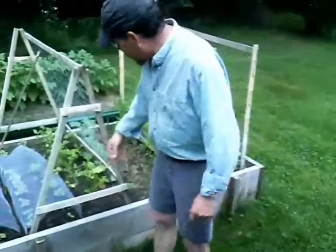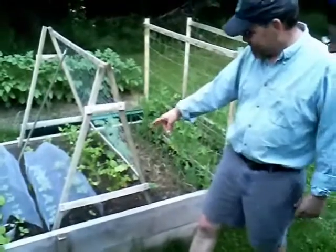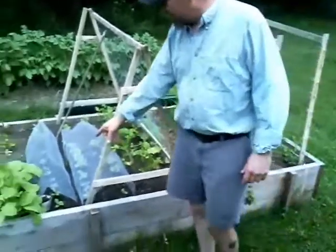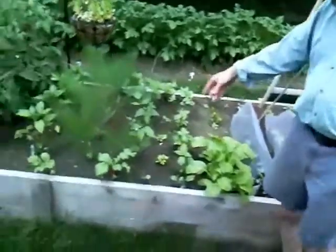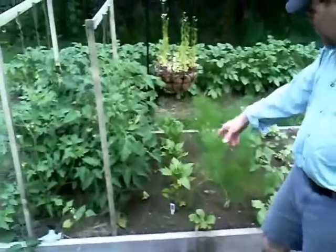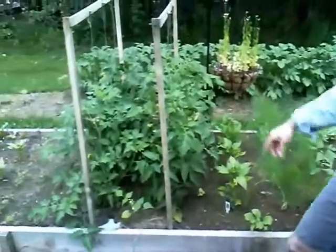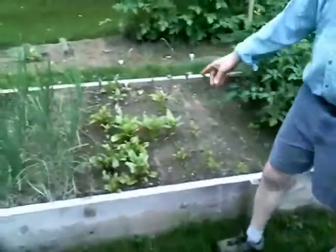Cucumbers. I believe that's celery. Basil. Some lettucey things. Peppers, different kinds of peppers. Fennel. Some more peppery things. Tomatoes. Carrots that aren't doing squat. Worse than the corn.